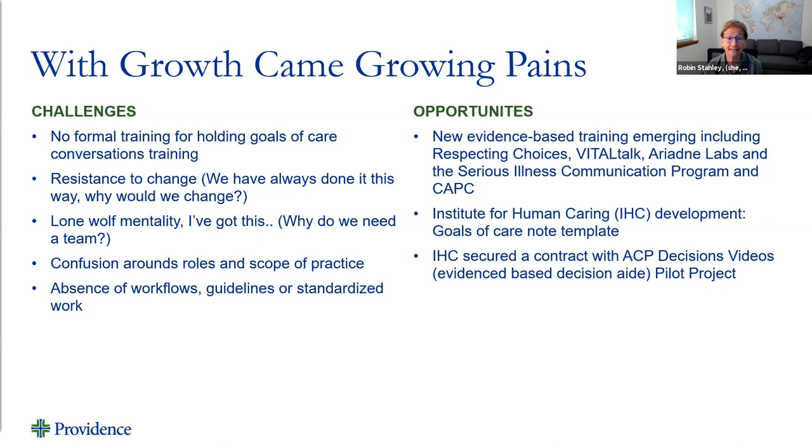We hired key clinicians, which are typically included in a high-functioning team for palliative care, including MSW, RN, chaplain, but we still weren't functioning at a high level because there was a lot of confusion about our roles and scope of practice. So we recognized our next steps were to define roles, define scope of practices, create standardized guidelines, and implement daily workflow processes.